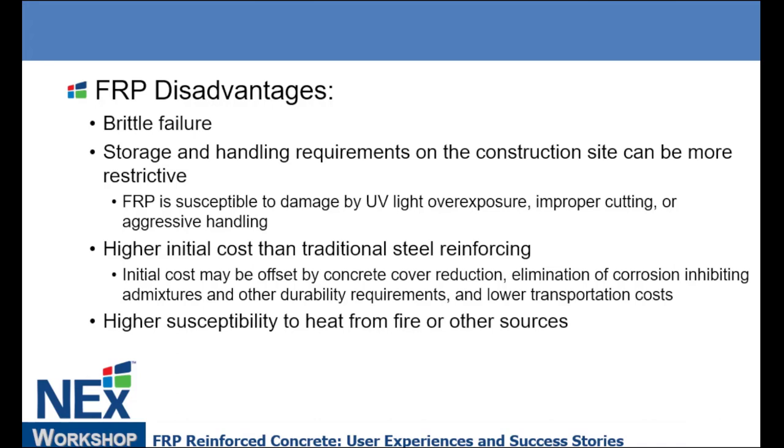The initial cost, though, and this was a big factor in the parking studies that I'll show you, can be moderated and actually overcome by the fact that if you use FRP in a parking deck, you can reduce your clear cover. And where we're proposing to use it and where we think we will use it will be for top reinforcing in parking structures where we have chloride loading in northern climates. And if we reduce the clear cover to the steel, we can basically save, in the case of the garages I'll show you, we reduced the clear cover by a half inch. So we went from 2-inch clear cover to an inch and a half.